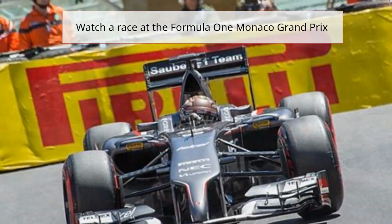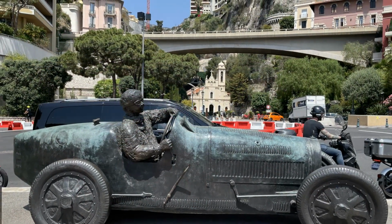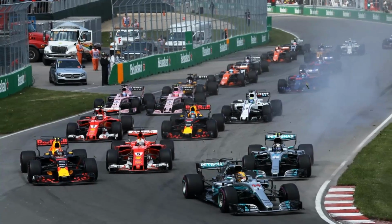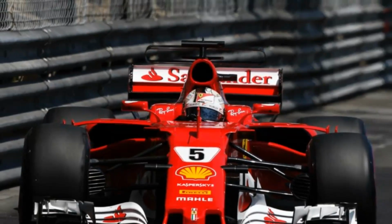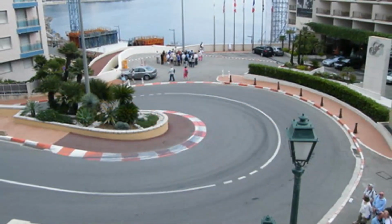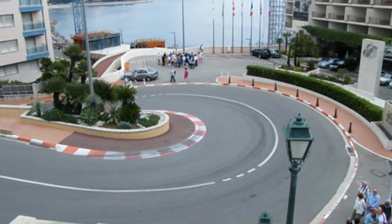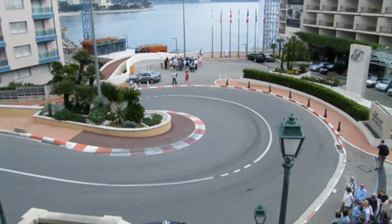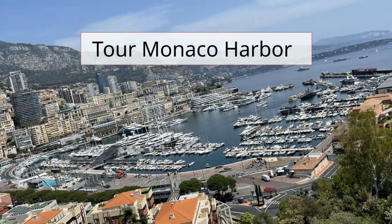Watch a race at the Formula 1 Monaco Grand Prix. The annual Formula 1 races in May in Monte Carlo are well known. The race is unique since it passes the Boulevard Albert I and the renowned Monte Carlo Fairmont Hotel as it winds through the city's streets. If you chance to be in Monaco at the correct time, the race, which has a distinguished history and has been going on since the turn of the 20th century, is absolutely worth checking out.